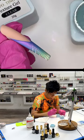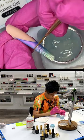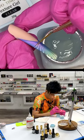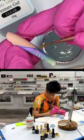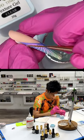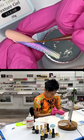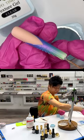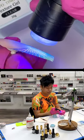Three. I need to show you how I pick it up too. Yes. Four. Five is when it's straight across. One. Two. Three. Four, just the corner, make sure everything is to your liking, and then flash freeze it.